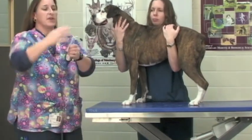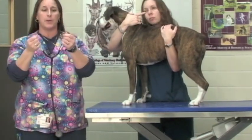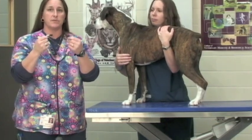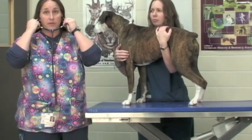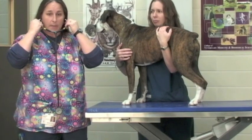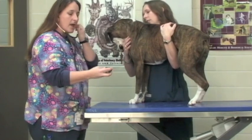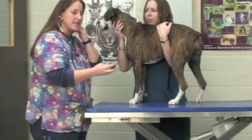I'll take my stethoscope and I want to make sure that I put it in my ears the appropriate way. A lot of times you'll notice on television shows they don't actually put the stethoscope in the right way. So I want to make sure I put it in where I can hear. And I'm going to pull one out so that I can talk at the same time.